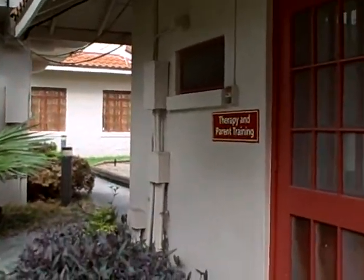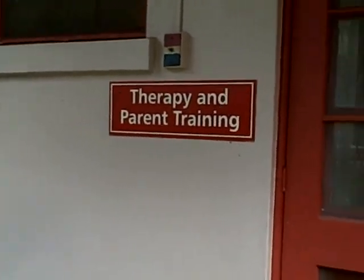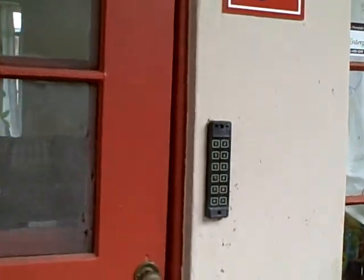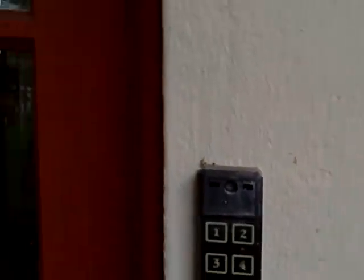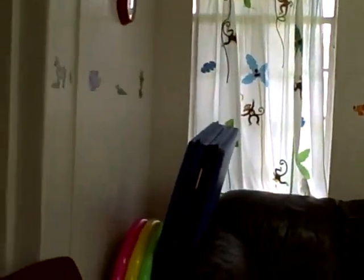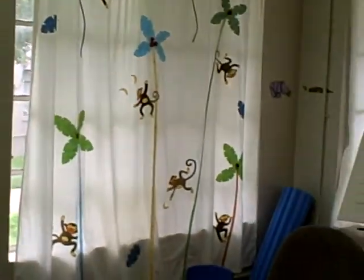This is one of our therapy cottages. As you can see, they're called therapy and parent training rooms. This is where our therapists do their actual therapy. As you can see, this is our jungle room, set up with our little monkey curtains and lots of different toys.